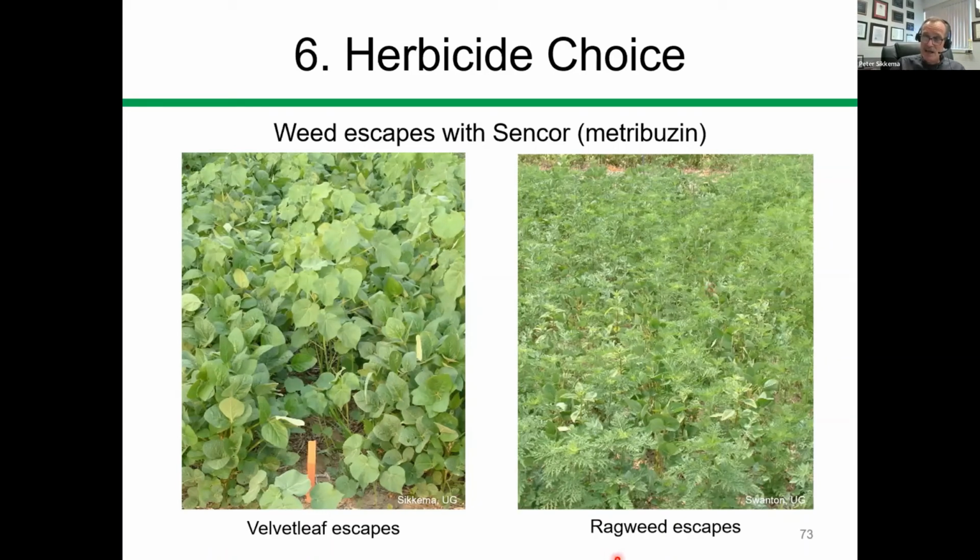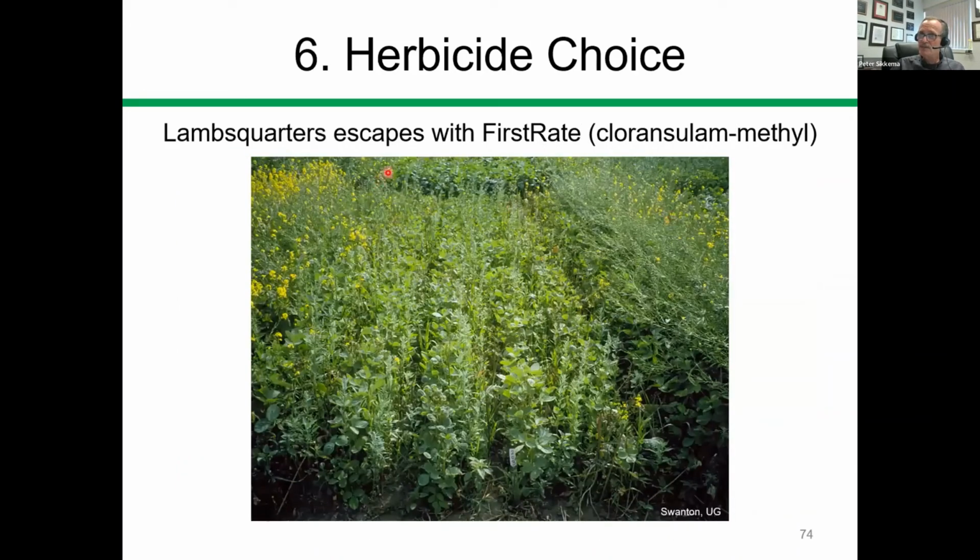And so you think velvet leaf, boy, Pursuit's a pretty good velvet leaf herbicide. If you don't have sensitive crops in the rotation, that would have been a much better choice. If you don't have group 2 resistant common ragweed, my guess is if you applied First Rate in your soybean, there wouldn't be any ragweed plants there at all. You need to know what weeds you have in each individual field and then match the herbicide to the weed spectrum in the field.